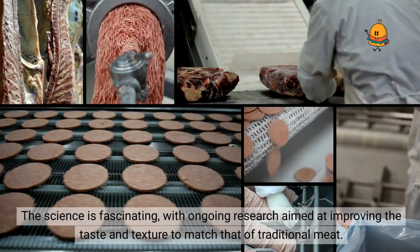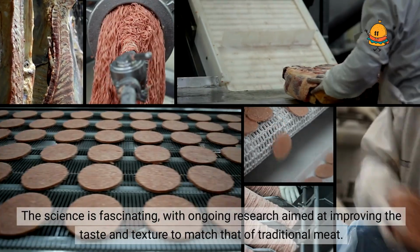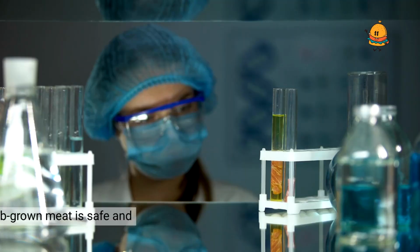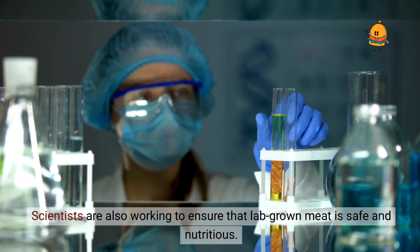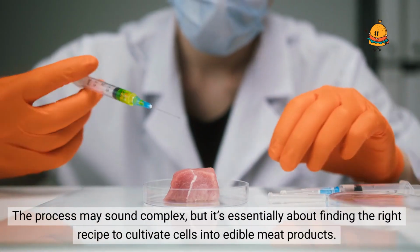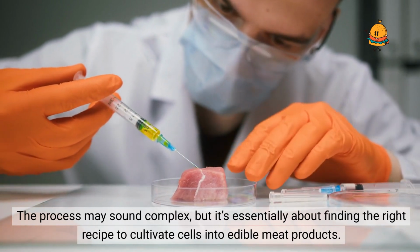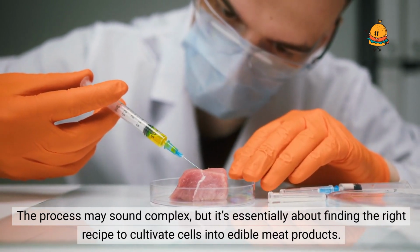The science is fascinating, with ongoing research aimed at improving the taste and texture to match that of traditional meat. Scientists are also working to ensure that lab-grown meat is safe and nutritious. The process may sound complex, but it's essentially about finding the right recipe to cultivate cells into edible meat products.